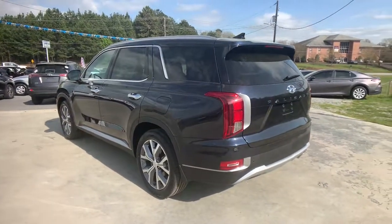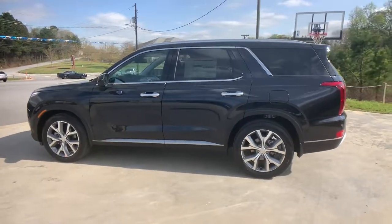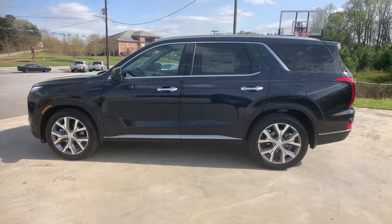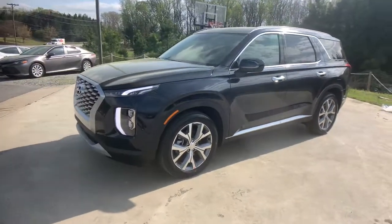These are just some of the great options this vehicle comes with: electronic stability control, trip computer, wheel locks, bucket seats, power windows, four-wheel disc brakes, power steering.